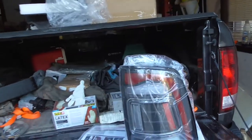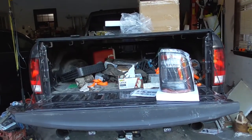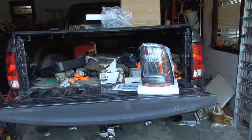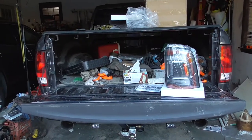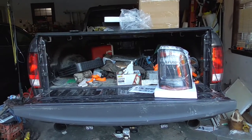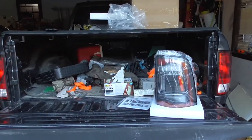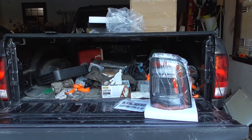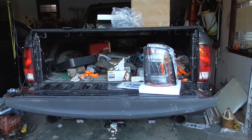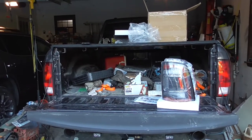Now, what I was going to do was spend the money to buy the 19 and up 2500 LED taillights, and then spend $150 on the retro adaptive harness. That ranges anywhere from $800 to $1,200 or more, depending on who you go to. And I was going to do that. Same way, I was going to get the factory headlights for this, but I spent a little bit of extra money and got the AlphaWorx ones like you saw.